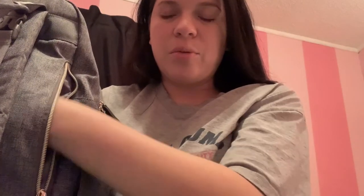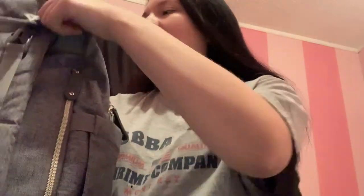And then it also has this little back pouch. I don't really know what this is for. I think what I'm gonna use it for is his car seat canopy, the one that you can take off or put on, or whatever I use to breastfeed cover. I think I'm gonna put that in there just so it's easy in and out access. But anyway, this is my diaper bag, and this is the company that it came from.